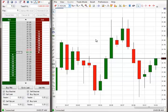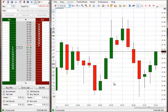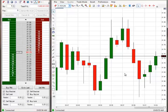I should have waited earlier, being so stubborn, but I almost hit the exit, came just a couple ticks away, and ended up losing, and then took another trade and got suckered into that one. But it's just because of this chop.